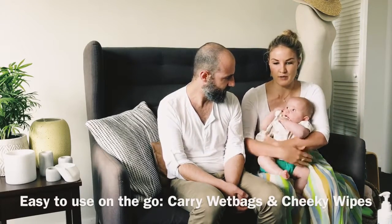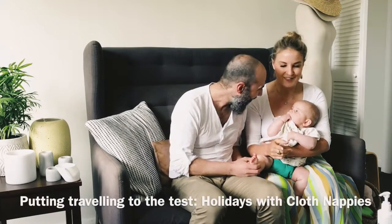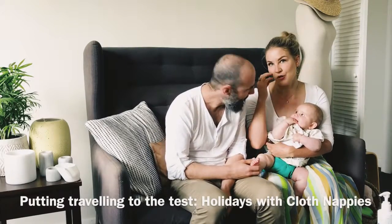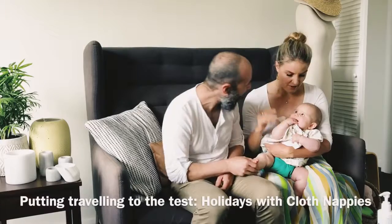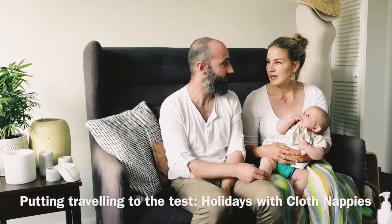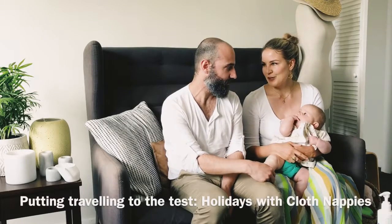And we're about to head off for a little holiday for a week. And I love them so much that I actually now decided that we bring the whole lot with us and wash on the holidays, because we have a house there with a washing machine, instead of actually buying all the disposables. So I think that's a big testimonial for how easy it is.